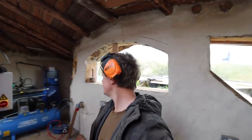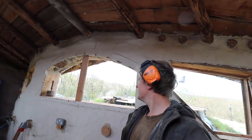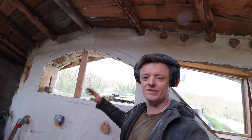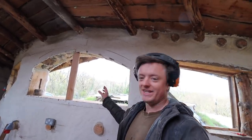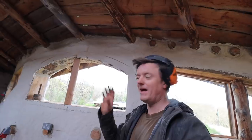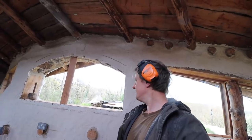Right, morning everyone. So as you can see, we've exposed the middle window. So I'm going to start doing that today. It's going to take a while because it's quite a complicated thing to do, because not only is it curved at the top, it also goes round a curve. I have no idea how I'm going to do it yet. Well, I've got a sort of plan, but I don't know how I'm going to put that into action. It'll be hard to film, but I'll give it my best shot. See if we can make something for that.